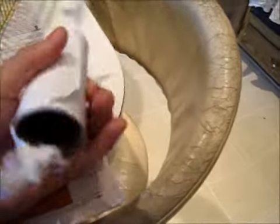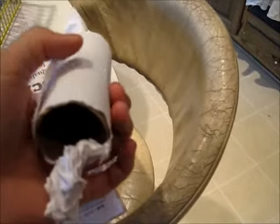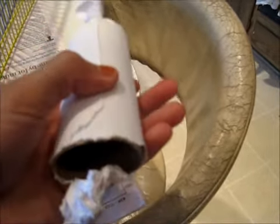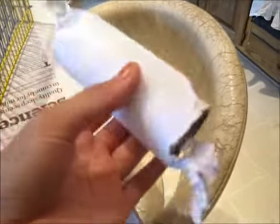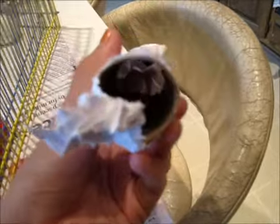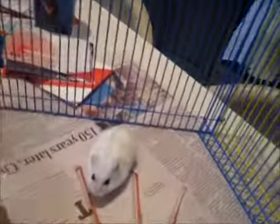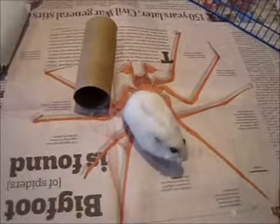She cracked it open, and it's a really fun way to entertain your hamster. It took her a couple weeks to do it, but she eventually did it. And so I'm probably gonna make her another one to try and crack open, and I'll show you how to make that. So for now, I'm just gonna put it back in her playpen because I'm cleaning her cage. So that's all I wanted to show you. Bye.